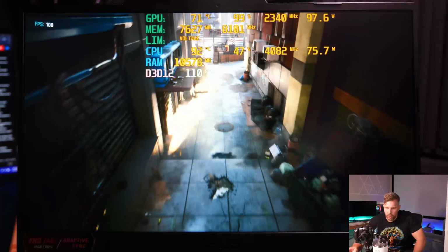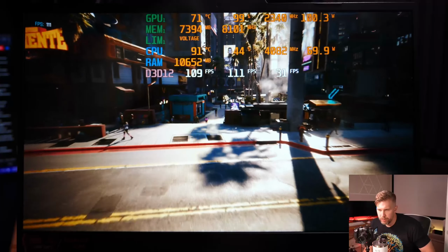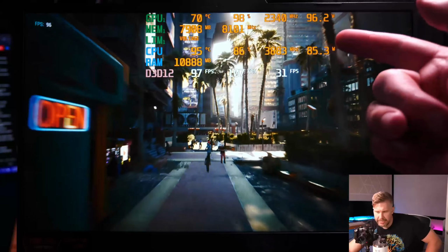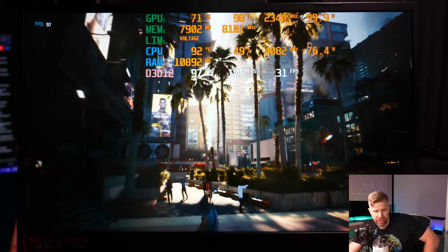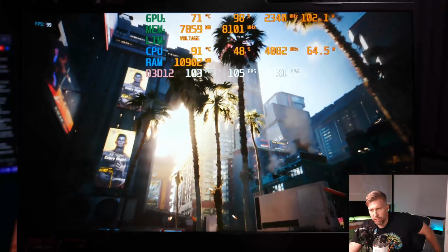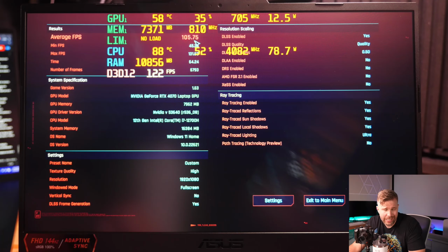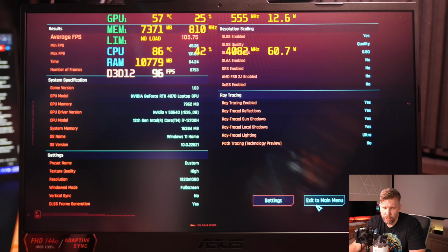All right, so how are we doing? Looks like our CPU temp's a bit spicy at 90 degrees, 94 degrees. 80, 90 watts to the CPU though. That's very high amount of CPU utilization. 105.75, so 106 FPS if we're rounding up. Very good performance. That's on ray tracing ultra, frame generation enabled, DLSS 3, DLSS on quality.